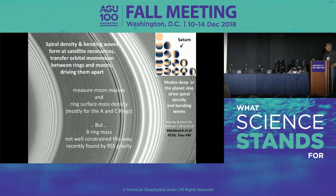In addition, Saturn can play this game too, because Saturn, a big blob of gas, has modes flopping around inside, and they get carried around by the rotation of the planet. So the interior rotation of Saturn can actually drive waves in the rings as well, and I'll talk a little bit more about that as time goes on.